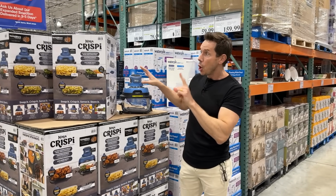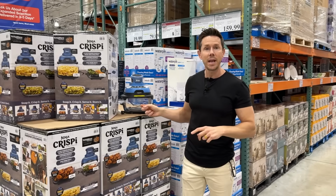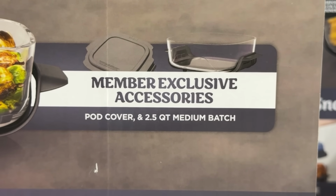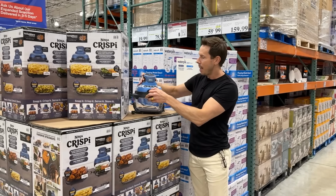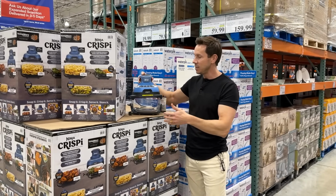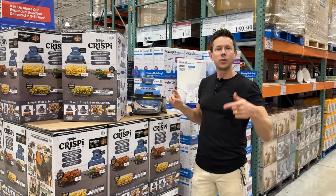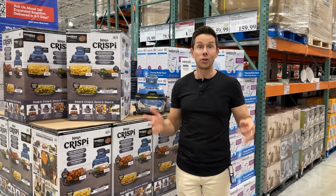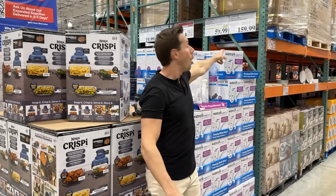And normally the one that I have has 2 containers, but because we're at Costco, they have a member exclusive 3rd one here. And you just kind of pop this thing off and it fits onto the different sizes, and you can fry in there and store it in the fridge. All the heat comes from the top. It works very, very well.